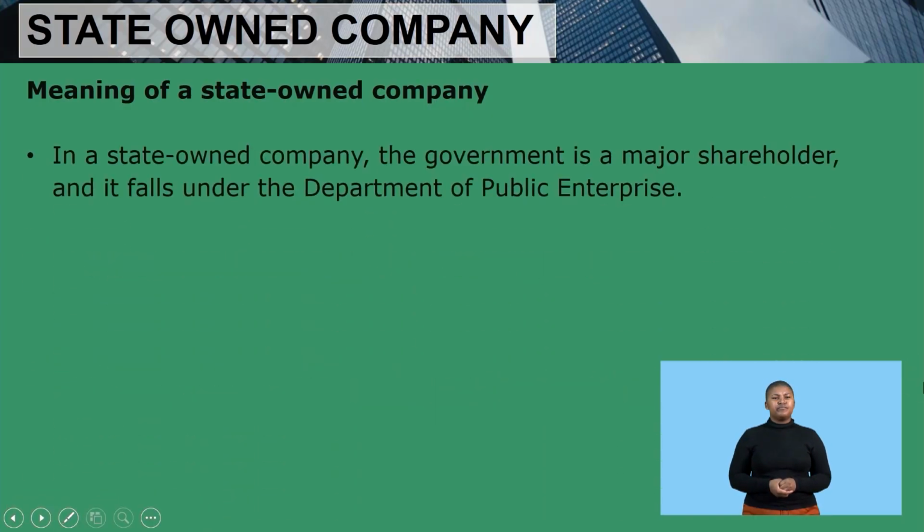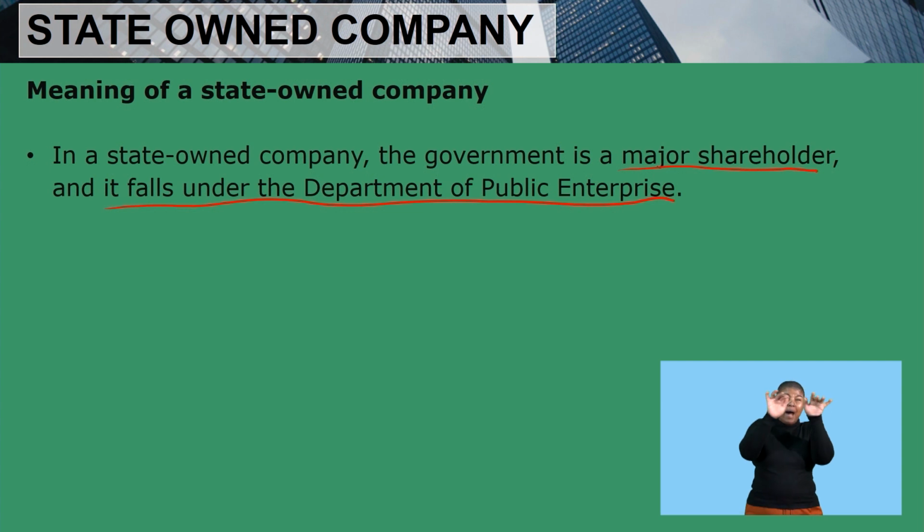In a state-owned company, the government is a major shareholder and it falls under the Department of Public Enterprise. So the term, you can hear it, it says state-owned company. We call this a state-owned company because here the government is the majority shareholder. And these enterprises fall under the Department of Public Enterprise.